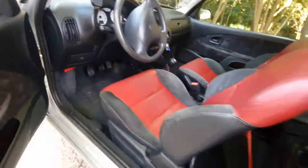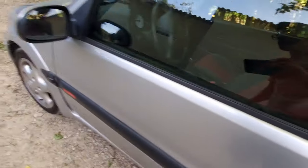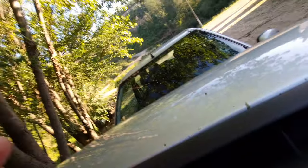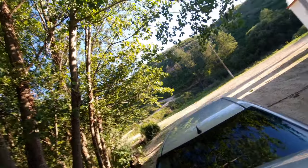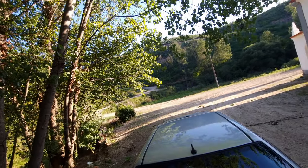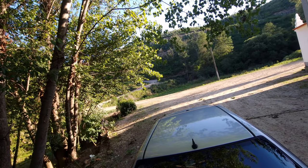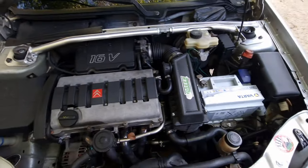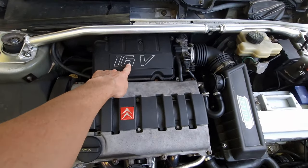Let's go open it up. I haven't even fitted the wire for the radio antenna because the Bluetooth system works so well that I never use a radio. So, sorry guys, I know you guys are looking at nothing right now. Just trying to fit this properly in place. Okay. So, here we go. 16 valves.